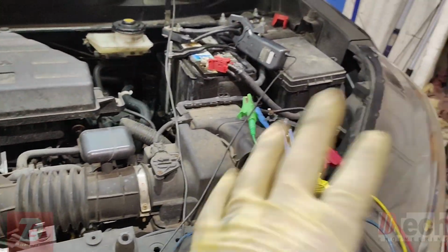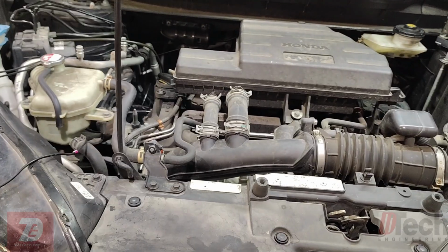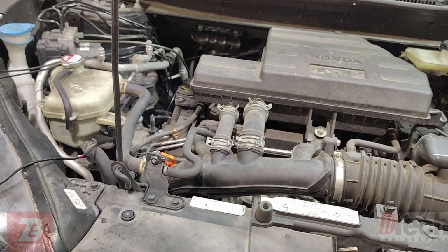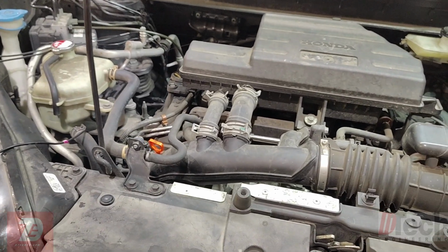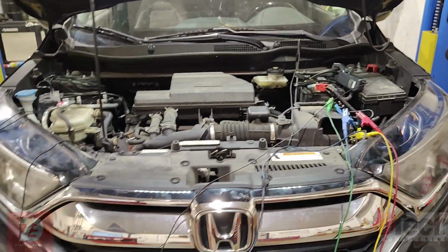And then I want to watch all the cam signals to see if the cams are moving, meaning like the phasers not locked or whatnot, and so on and so forth. So that's my setup. That's what I've got going on.